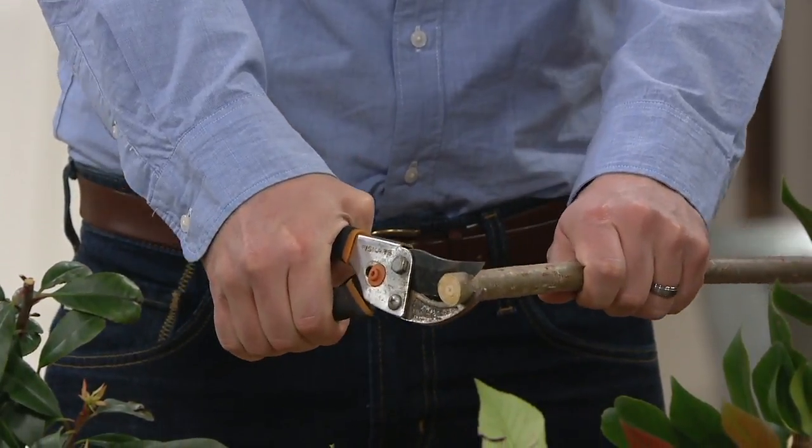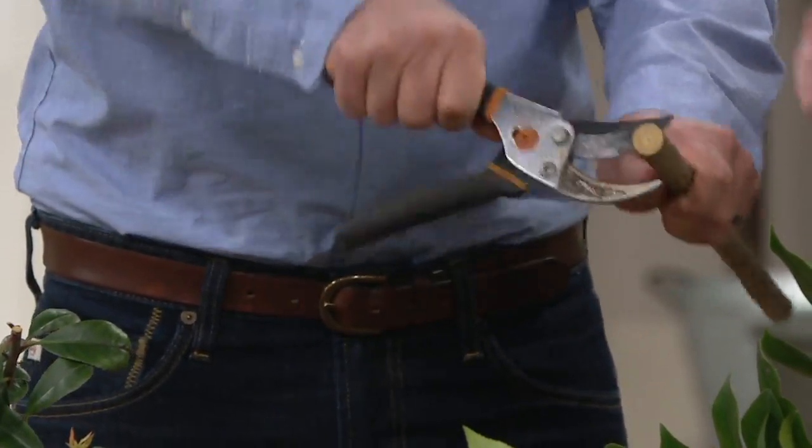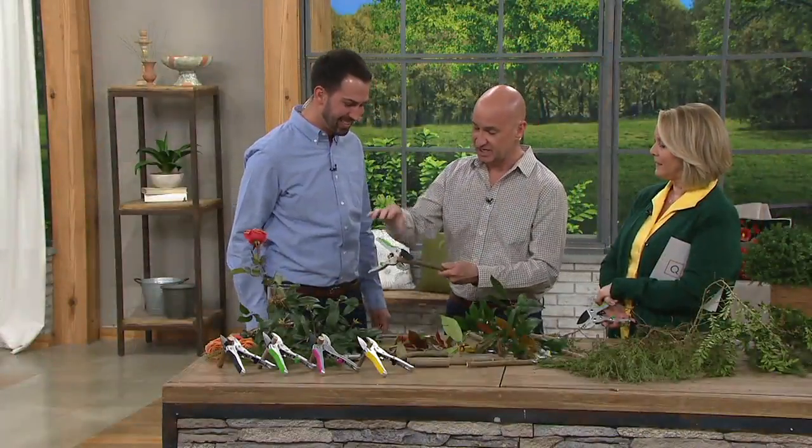That's hard, isn't it? It's hard, and that's frustrating. That's the difference between typical clippers and our ratcheting clippers. So with this ratcheting action, Nick, try it with that.